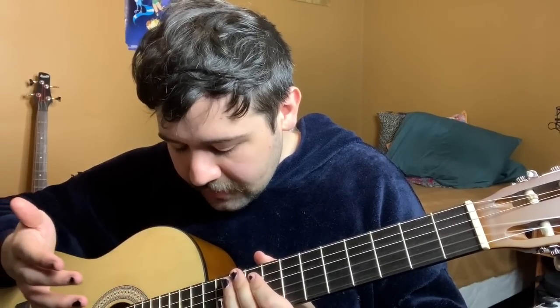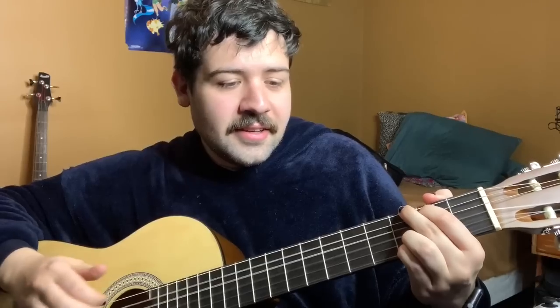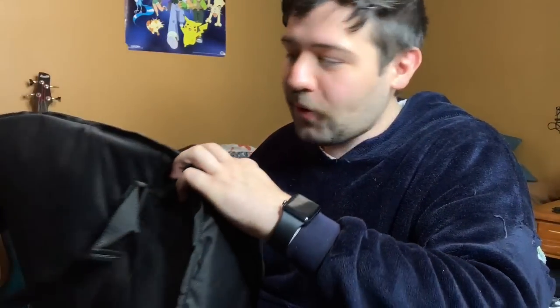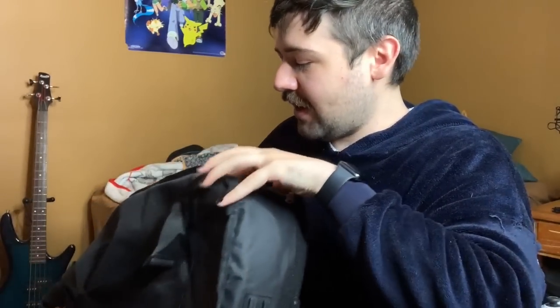And it sounds good. I gotta say, it does. It came with a couple of picks. Now this guitar also came with a case, and it's not a throwaway case here. It's pretty decent. It feels pretty good.